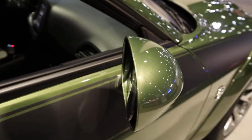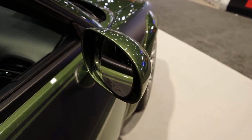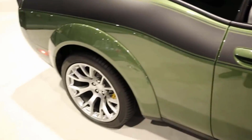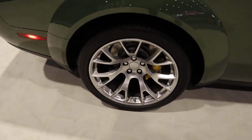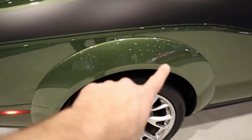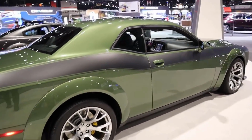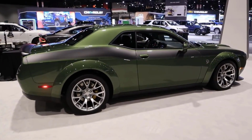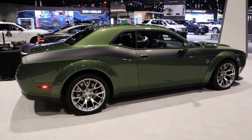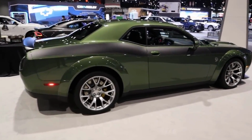But it is, like, the most customizable Challenger ever made, and so it's a pretty cool package. You see this one has the TA stripes and all that, and you can see the calipers painted there against the silver wheels. Definitely a cool aesthetic. And again, that's the cool part about the Jailbreak, just how customizable this particular package is, and of course the crazy power.